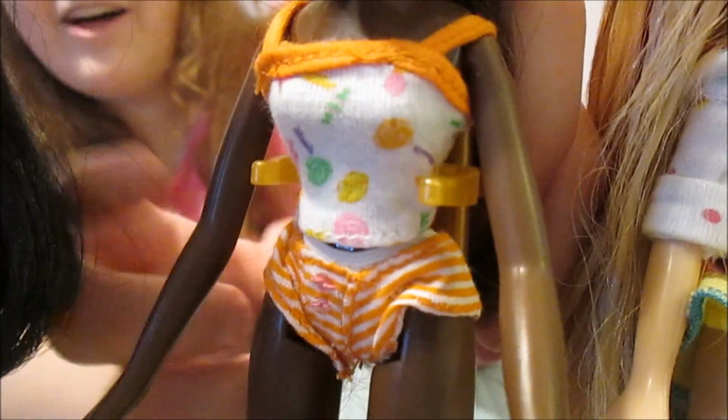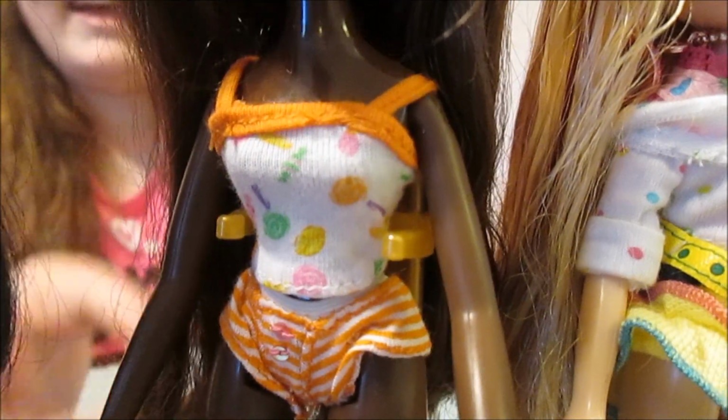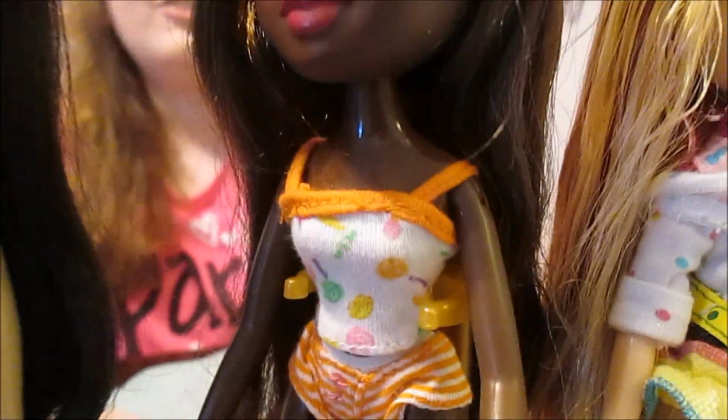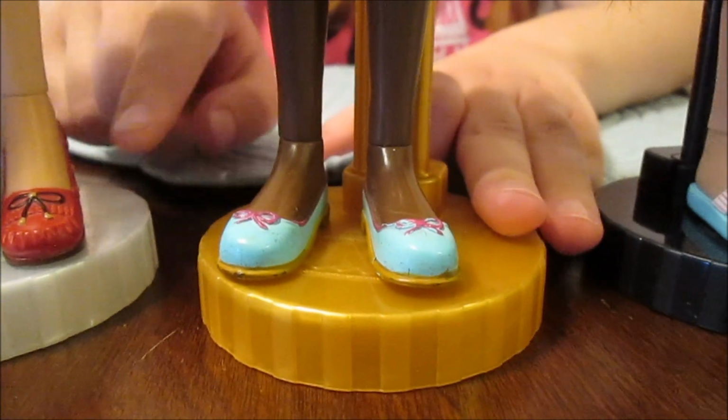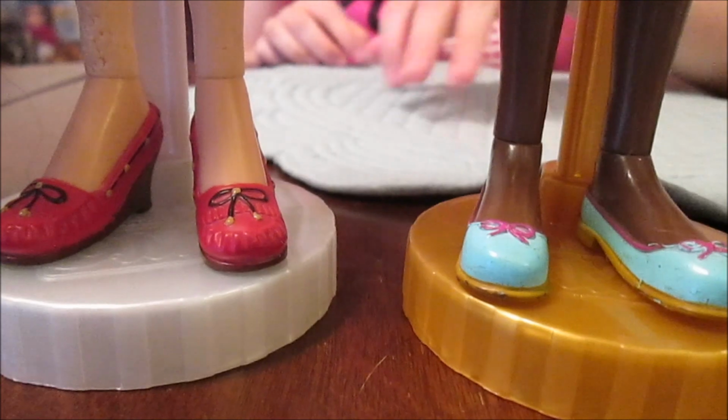Yeah, I really like this too. I love the little candy pattern with the orange. So cute. It just really stands out in the line. She has such an amazing style. Yes, she's so cute. And she's got the little blue shoes. I think that's what inspired me to put these on Kumi, because they kind of coordinate with her, so that's really cute.